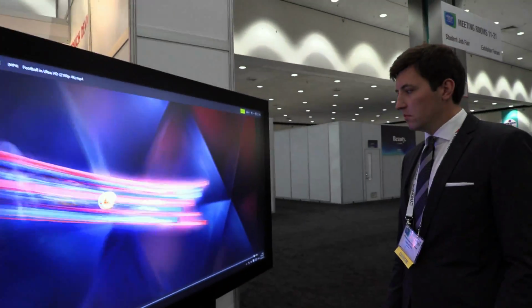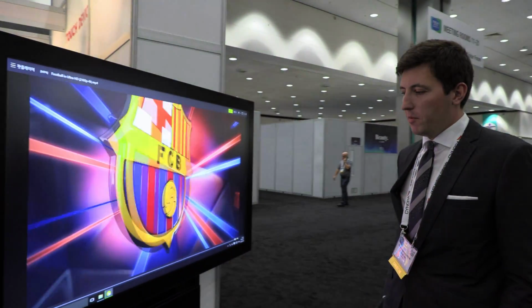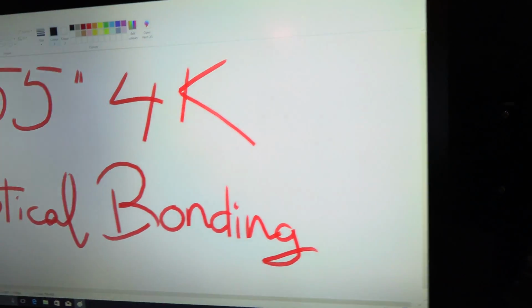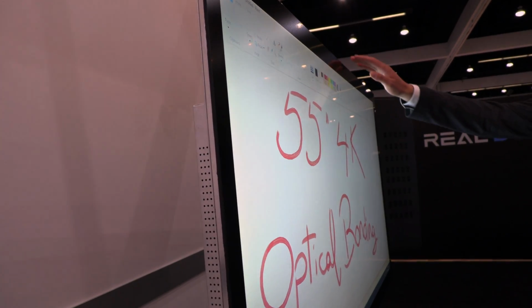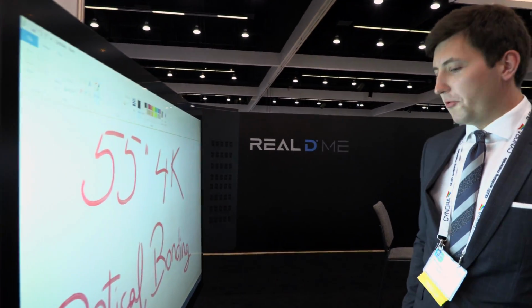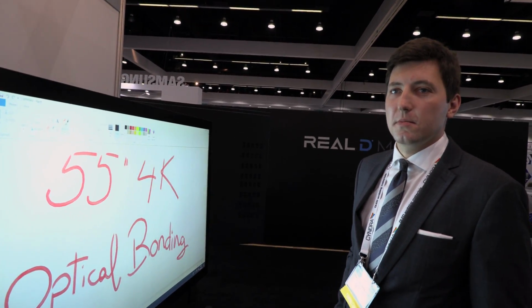And you often just do a Windows computer in your systems? We can go any way preferred. Usually for large formats, unless it's just for displaying some basic information, it can also be Android. But for exhibitions, usually we just use Windows. This is a 55-inch 4K open frame, also optically bonded. This is already one of our products, for integration into the wall or into another device, depending on what the customer requires.